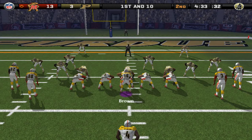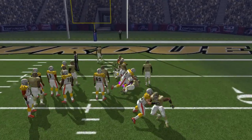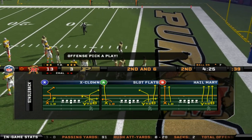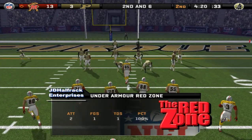The last time they were down here, they scored a touchdown. Hand it off to the back. Number 39 comes up to make the play at the 7-yard line. Look for your guy in the corner of the end zone and let it rip. They have 7 yards to the end zone. Ball on the 7-yard line.